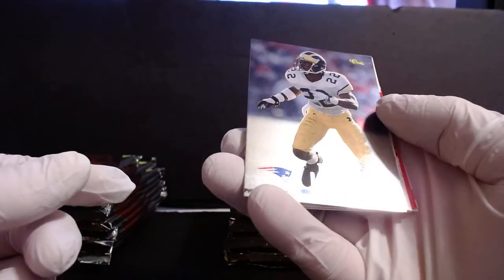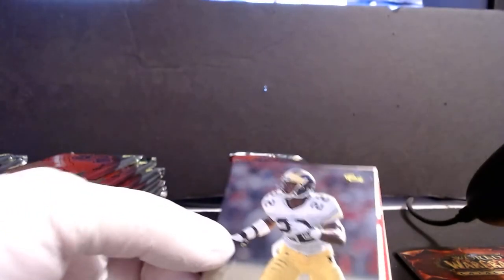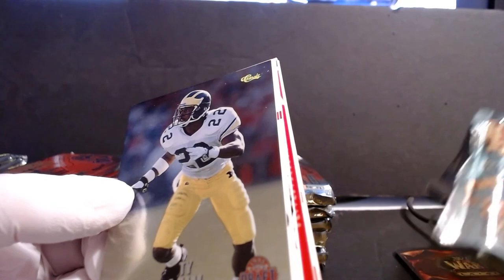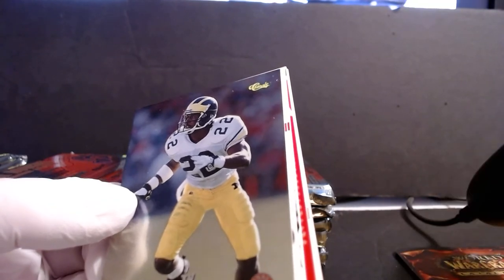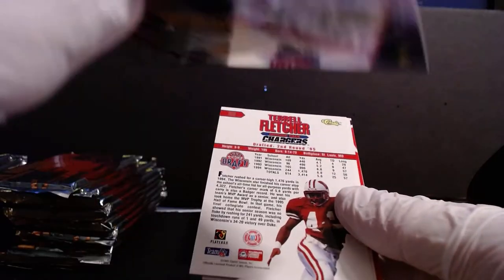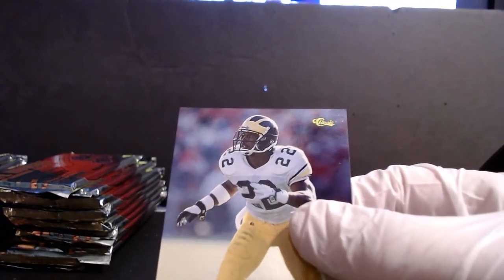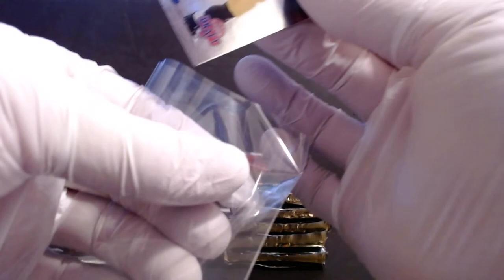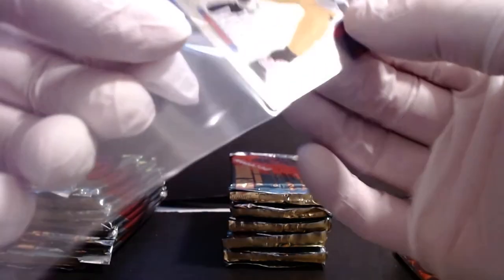This must be the, what did they say that was? Silver parallel. Yeah, one silver. So this is probably our silver parallel, one in every pack. We're going to start off by getting that sleeved up, and it's already damaged over there on the corner.